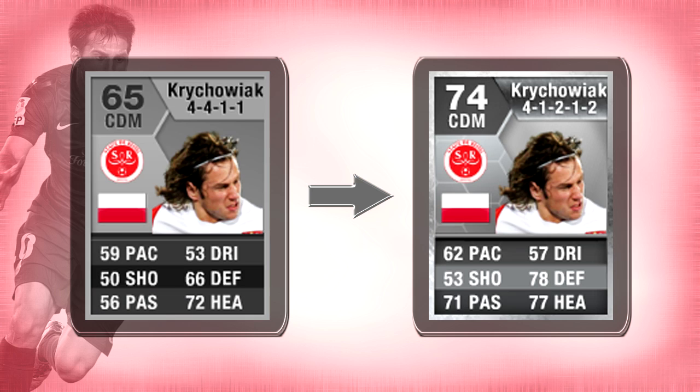So next player is this Polish guy. I'm not going to try and pronounce his name, as that's just going to go terribly wrong. But he plays in the French League 1. He used to be a 65 rated centre defensive mid. He's now 74 rated, so gone up 9 overalls. A really nice upgrade there. His stats haven't increased dramatically other than his defensive stats. Defence gone from 66 to 78, and heading from 72 to 77. Passing is also increased quite a lot from 56 to 71. But pace, dribbling and shooting stayed relatively similar to the normal version.